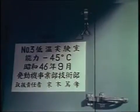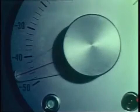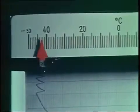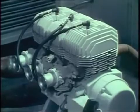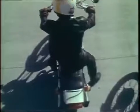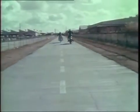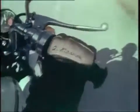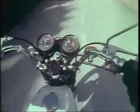In the low temperature test room, a cold-proof test is in progress for the newly developed small engine. The inspector is checking whether the engine starts smoothly in temperatures 45 degrees centigrade below zero. Now you see a new motorcycle zoom through on the test course built on the premises of the plant for speed tests.